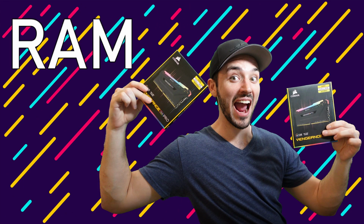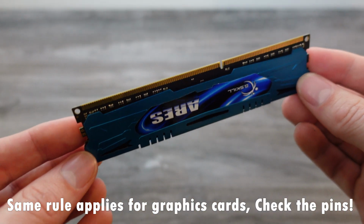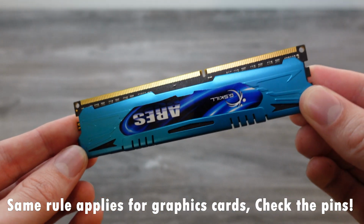There's only one thing to look out for really with RAM, and that is the bottom set of pins. Just make sure if there's a picture, they're not scratched up or cracked in any way, and you should be good to go, because there's no moving parts on RAM, so it's pretty hard to actually damage them. And as long as it says it's just used and not renewed or refurbished, you shouldn't have anything to worry about.